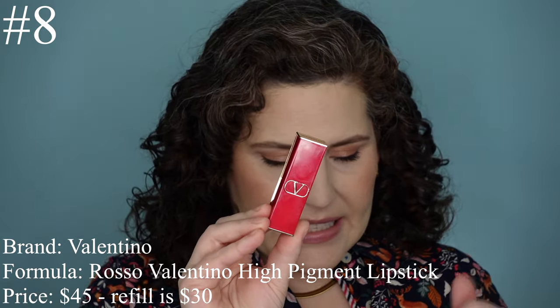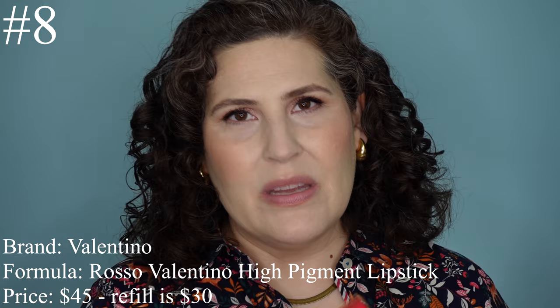I'm gonna start with number 8. We're gonna count from 8 to number 1 today, and I can't wait because I love every single one of these lipsticks. I love them, I love them, I love them. And here is one that I hadn't tried until last fall. I picked it up during the fall Sephora savings event, and it's from Valentino. This is the Rosso Valentino High Pigment Lipstick.